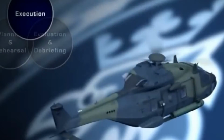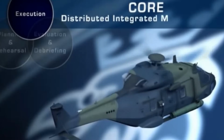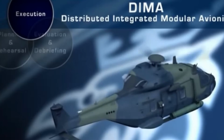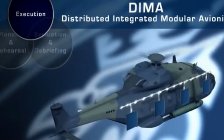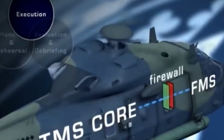The airborne part of the TMS is designed around the system's core based on Saab's Distributed Integrated Modular Avionics Technology, DIMA. Traditional electronic boxes have been replaced by standardized and easily modified modules which communicate over a local network. The core software constitutes a link to the helicopter's flight management system, which provides flight data needed by the TMS.